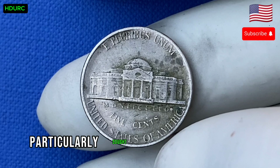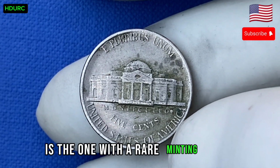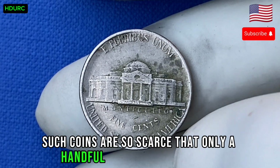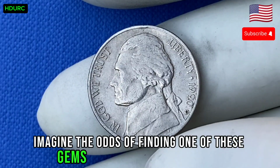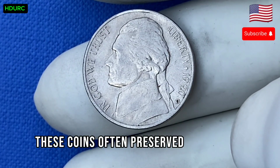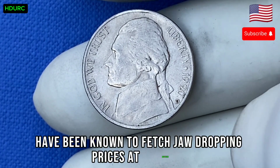One particularly sought-after version of the 1990 nickel is the one with a rare minting error. Such coins are so scarce that only a handful have ever been found. Imagine the odds of finding one of these gems among your spare change. These coins, often preserved in pristine condition, have been known to fetch jaw-dropping prices at auctions.